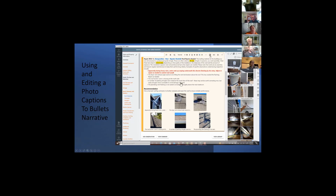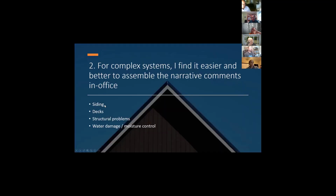And then again, the whole purpose of this is to help everybody think about and maximize their workflow. Well, let's go back to the slide real quick. But siding, deck structure problems, moisture control problems, I use this technique all the time. I also use it for electrical problems quite a bit. And in fact, that's one of my favorites, right? If there's a lot of stuff wrong with the electrical system.